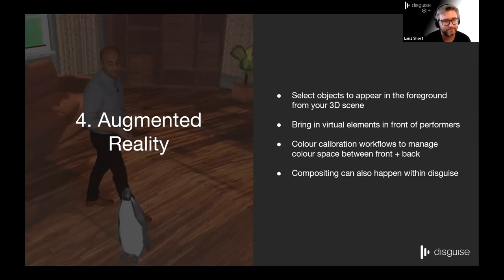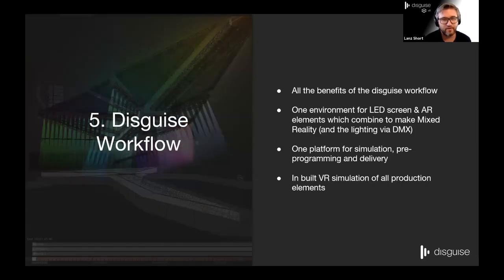So the final stage, the fifth stage, we just say the Disguise workflow, because we've been doing shows and live events for the past 20 years with projectors and such, and you can integrate all of those things around. You can control lights, you can control projection. So you might make an XR stage just a small part of a performance, and you can still have the whole other things Disguise can do around that.